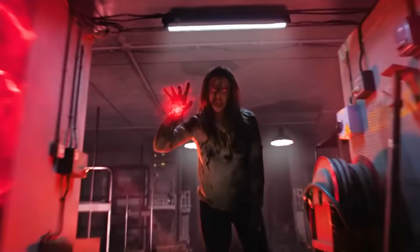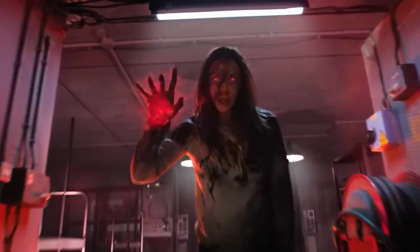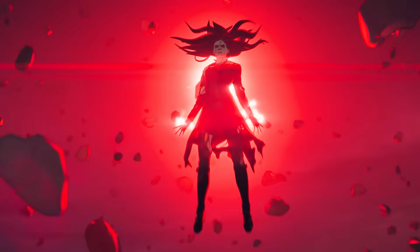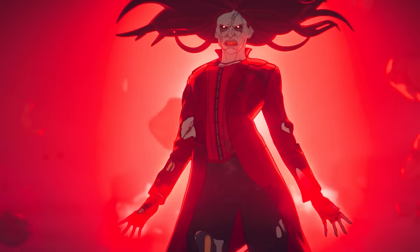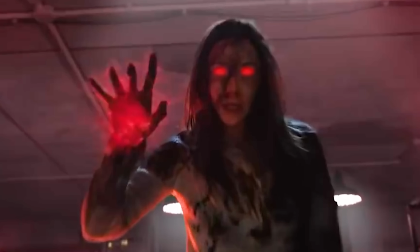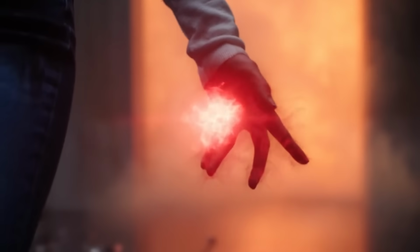Then this awesome shot that many of us called Zombie Wanda. But despite her zombie-esque appearance, much like the rotting Defender Strange, I don't think this is exactly zombie Wanda from What If. I really just think her scary, haggard appearance and glowing red eyes is just this incarnation of Wanda's evil identity using red chaos magic to open a portal from one place to another.